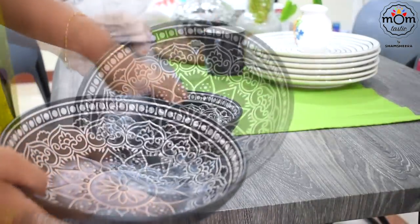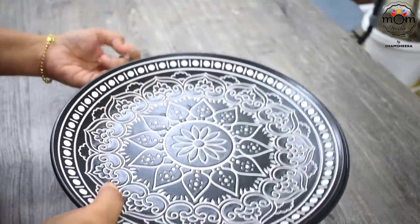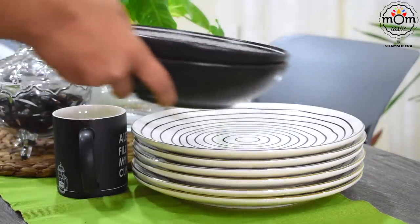Another bowl which was suggested by Rihan. He loved the mandala art on this bowl. And my husband loved the plates. He asked me to put back the white ones and take this, but white was my favorite that I didn't want to replace. Finally ended up buying both.